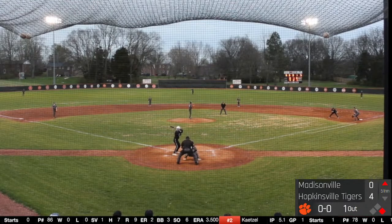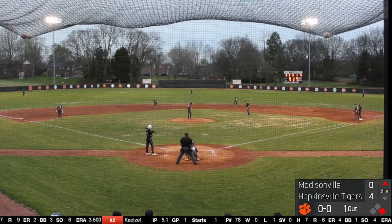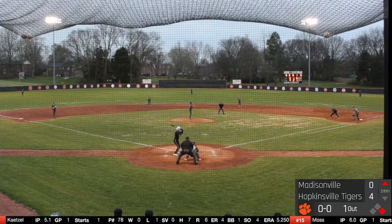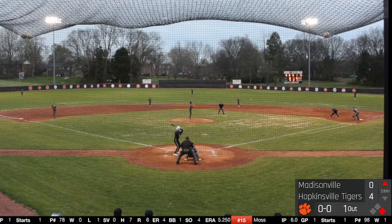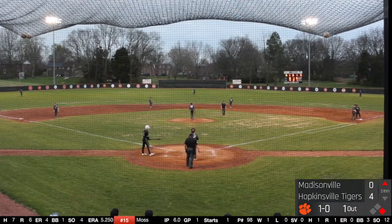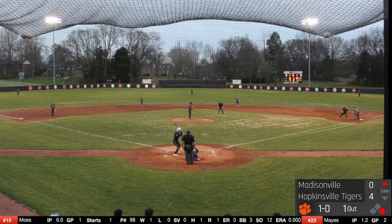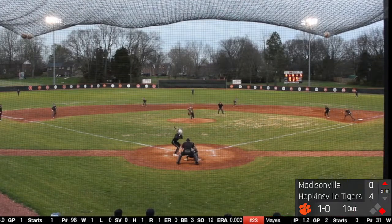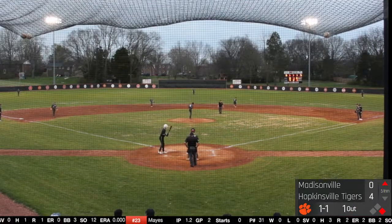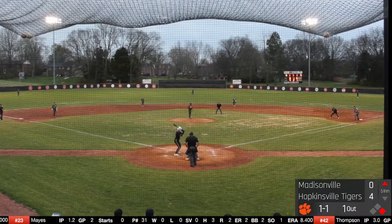Runner takes his lead at first. JJ set. Pick-off move. Runner's back in time. JJ with the pitch. Ball low. The 1-0 pitch, swing and a miss, strike one. One ball, one strike, one out here in the top of the fifth.